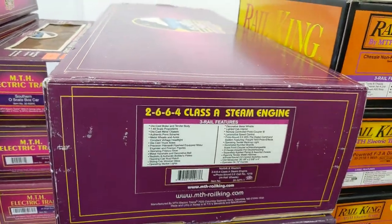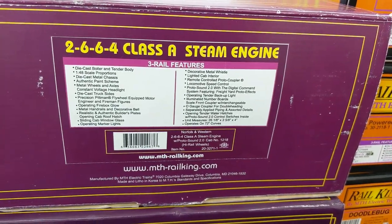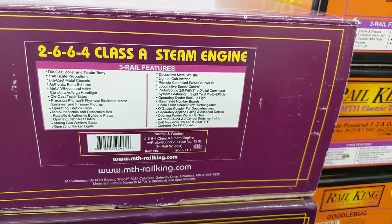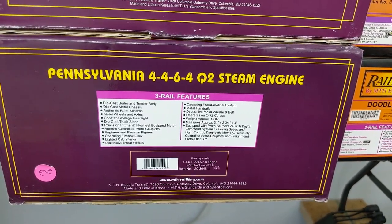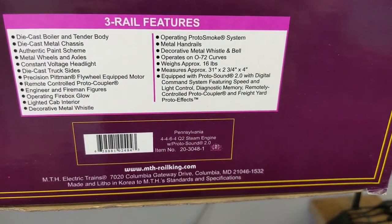And moving into locomotives, it's where you guys get excited. Norfolk and Western 2664 Class A steam engine. This one has ProtoSound 2. That's going to be awesome. And we have a 4464 Q2 steam engine, Pennsylvania Railroad, and this is with ProtoSound 2.0.